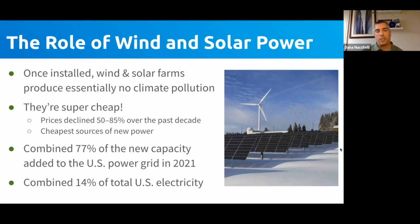And in fact, in 2021, wind and solar were 77% of the new capacity added to the US power grid. And we had a little chunk from battery storage as well. And so right now they are supplying about 14% of total US electricity per year.